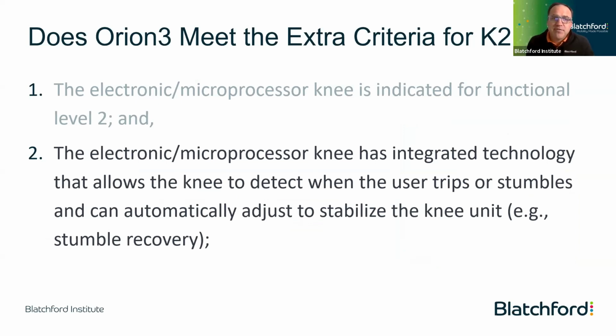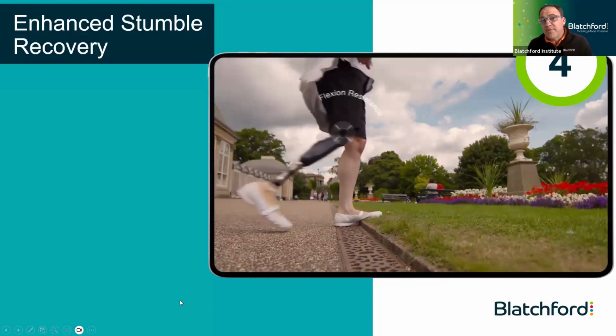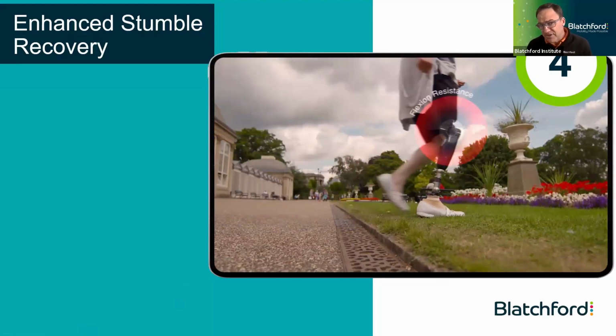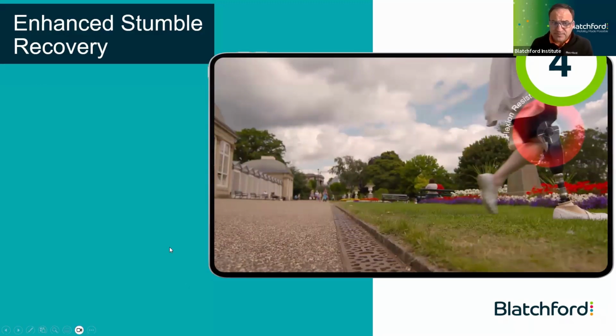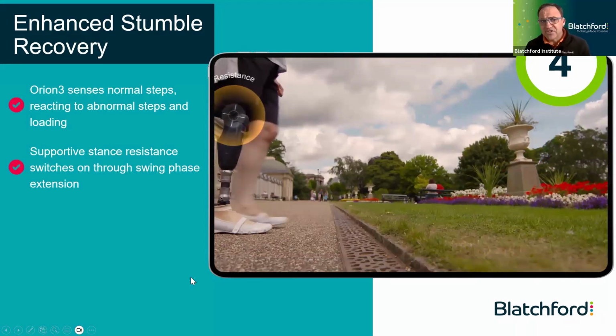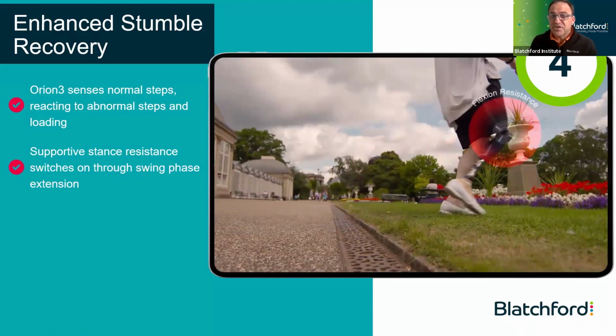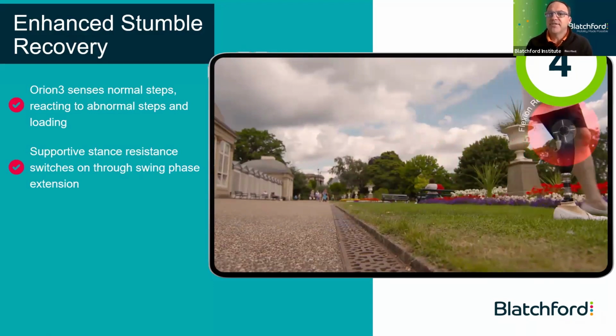Does the Orion 3 have stumble recovery? Well, clearly it does. Chad talked about that. He talked about the resistance ramping up as the knee flexes, especially during a stumble. So you can watch on that video. Let me play it again. It doesn't start at its normal yellow resistance level, if you will. It starts at a red resistance level when she lands on it there. So it's starting at a really high resistance because the knee is already flexed. And then as it flexes, it ramps up even more. So it's going to provide even additional resistance as the patient stumbles, really making it supportive and helpful as they fall.